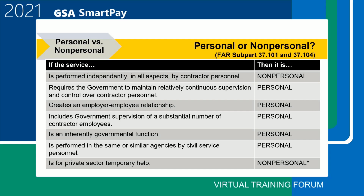There are key questions to determine if a service is personal in nature or not. When it comes to personal services, judgment should be made on a case-by-case basis. The key question is, will the government exercise relatively continuous supervision and control over the contractor personnel performing the contract? Sporadic, unauthorized supervision might reasonably be considered not relevant, while continuous government supervision is relevant.